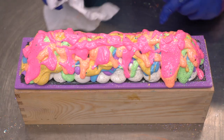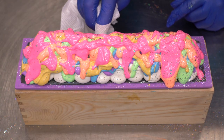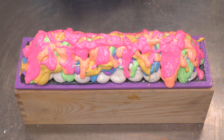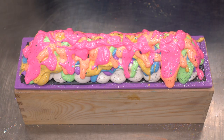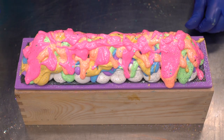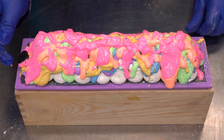And I am going to wipe down this side real quick just so I can see where everybody needs to be placed. And I think after all that piling of everything up, I can actually end up getting 10 bars out of this. So that's what I'm gonna try to do.